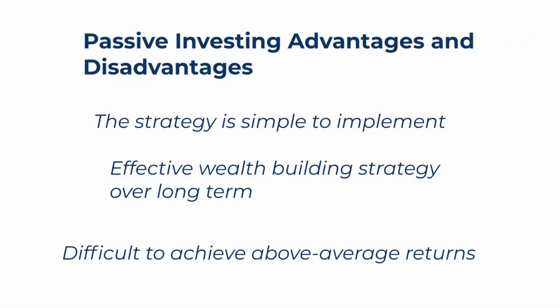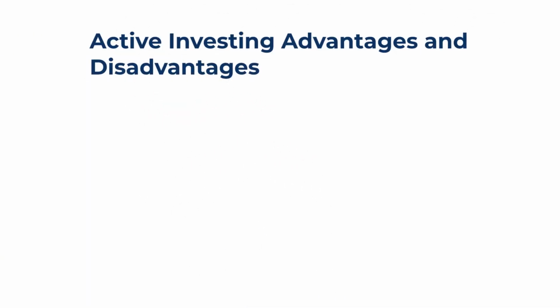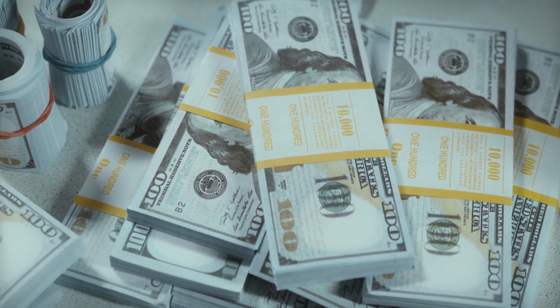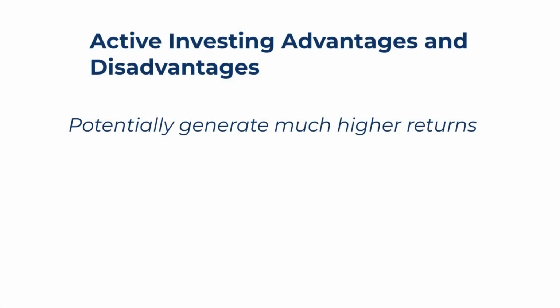Active trading has several advantages over passive investing. First, it could potentially generate much higher returns. It does take some skill and experience to outperform the S&P or the market. However, if you study the market and follow a disciplined set of rules, it is possible to beat the stock market or the S&P 500.